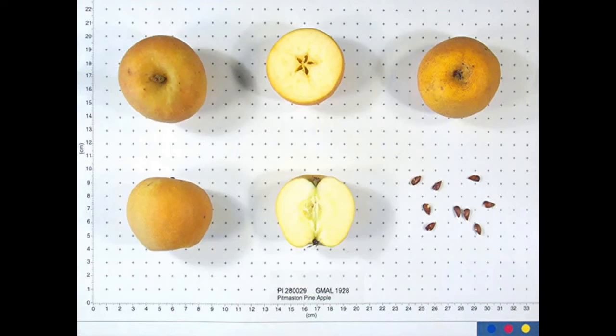Now on to our first cultivar. Pitmaston Pineapple is actually an apple I've had. It tastes just like pineapple, actually, like a mixture of pineapple and Golden Delicious when it's fully ripened off the tree.